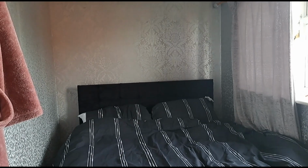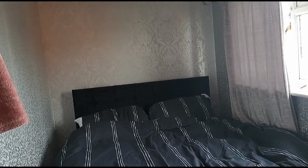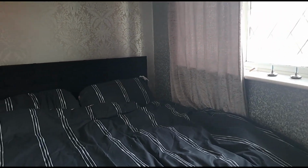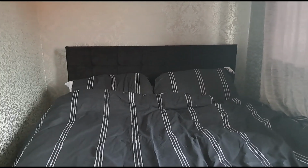But here is the spare bedroom at the moment. We've decided to put the bed up in the spare bedroom for now and sleep in here, just because I'll show you the main bedroom in a minute and why it's taking so long. That will explain why we've ended up having to move into this room for now until that one is done and we can get that one set up properly.